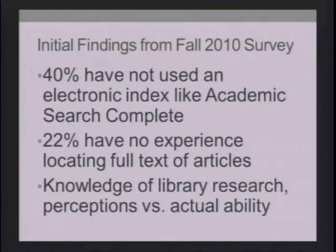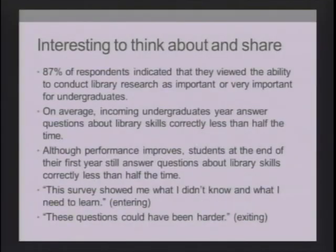40% of our students coming in from high school self-report they've never, and so my suspicion is it's probably actually a little higher than 40%, but they will freely tell you, I have never used an index like Academic Search Complete. I don't know what that is. 22% self-report that they have no experience locating the full text of articles. And then I think it's really interesting to look at the comparison between their confidence in their ability, yes, of course I can do research, versus their actual competence, which we can tell is not actually as high as they might think it is. So this just was kind of the summary of what we found.